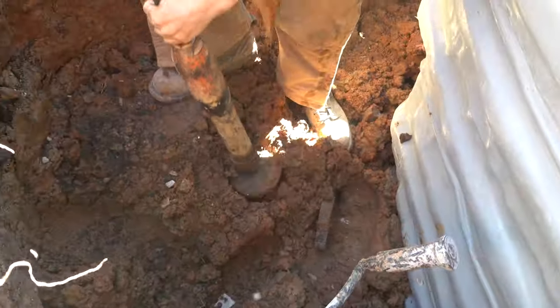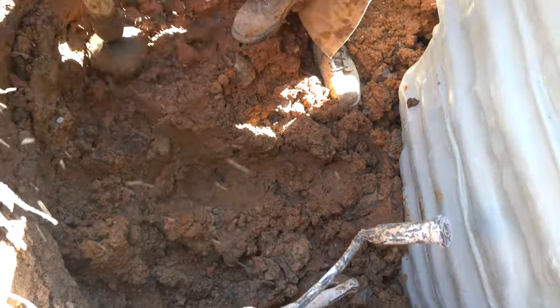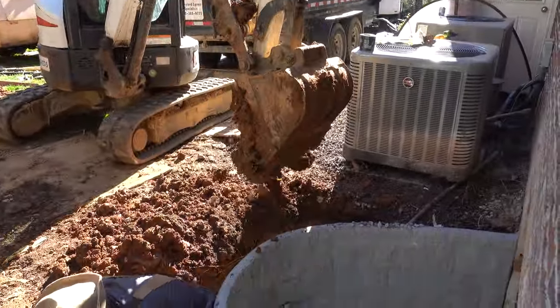Window well is installed, we backfill the excess void. We compact that soil as we go every couple inches so there's no settling in low points later that would hold water.